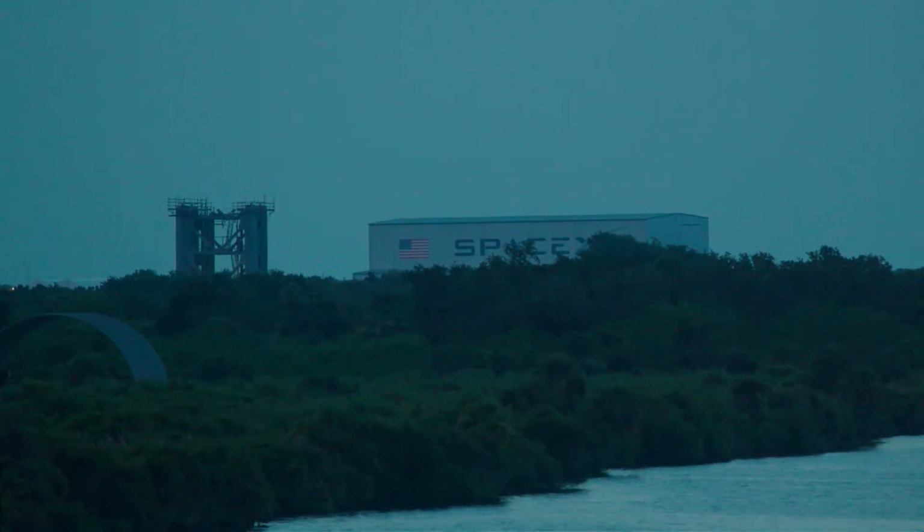The building just to the right of this gantry segment is the Falcon 9 hangar. That's where the Falcon 9 rockets are integrated with their payloads, and also integrated with the transporter erector arm for rollout to the pad before each Falcon 9 launch. Preparations inside the hangar should currently be underway for the next Falcon 9 launch from here in Florida, scheduled for Sunday morning with another batch of Starlink internet satellites.